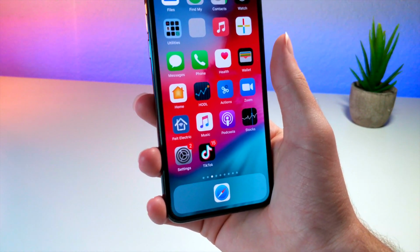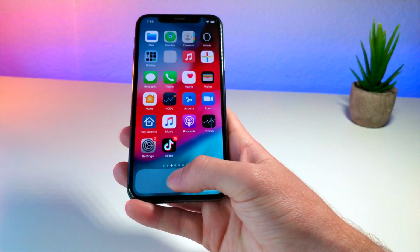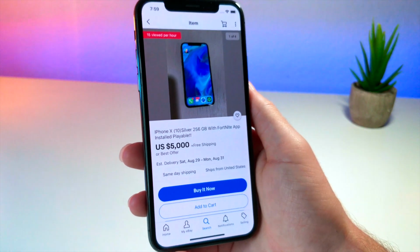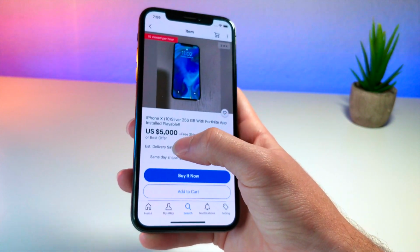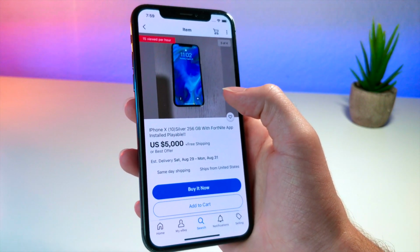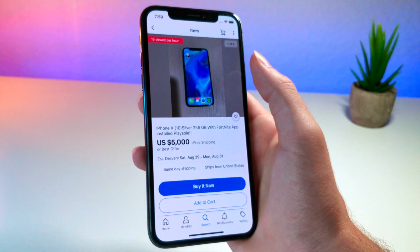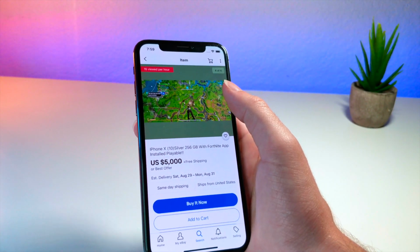Alright. So, basically, if you guys want to know about the $5,000 iPhone, all you got to do is head to eBay and look up iPhone 10 with Fortnite app installed. How crazy is that? People are putting phones on the market for sale for about $5,000. This is an iPhone 10, keep in mind. This isn't even like an 11 Pro, right? And because it has Fortnite on it, you can buy these phones. Now, because Fortnite was removed from the App Store, this is a big deal. It's like impossible to get Fortnite on your phone.